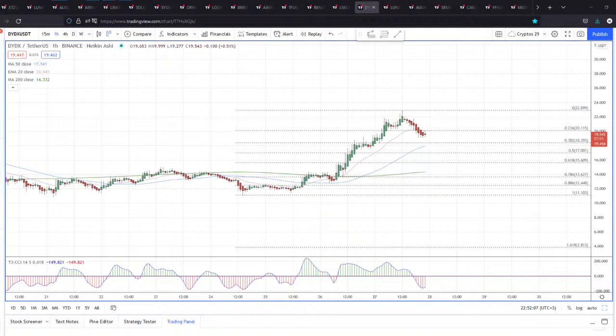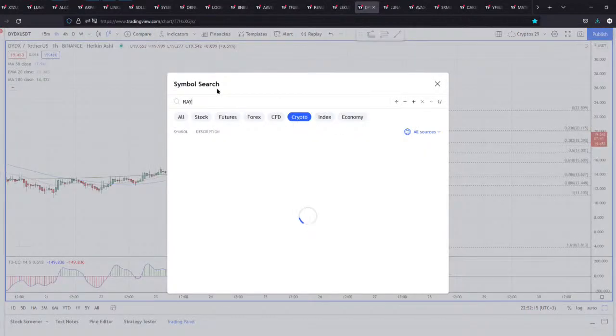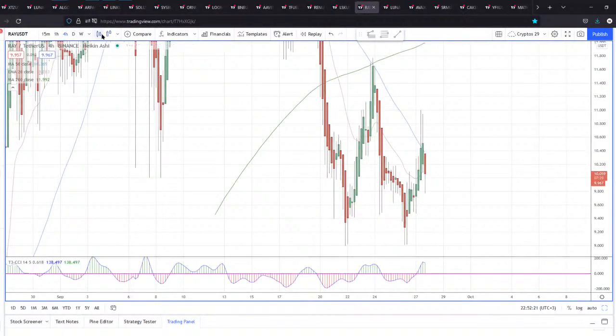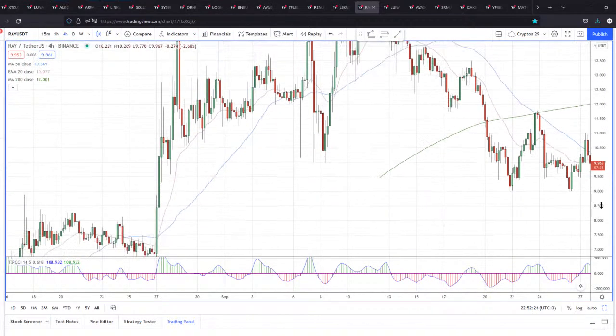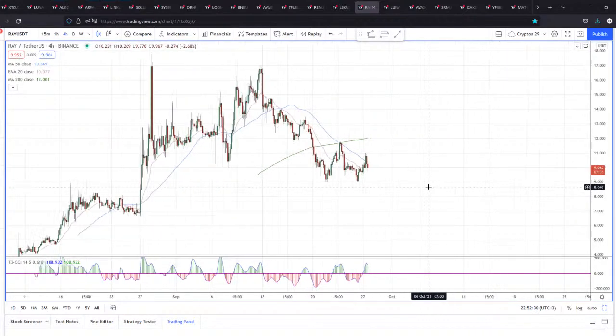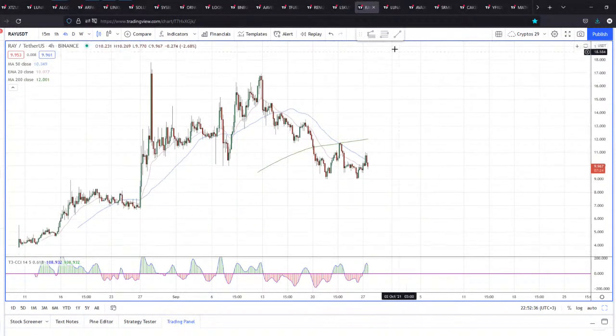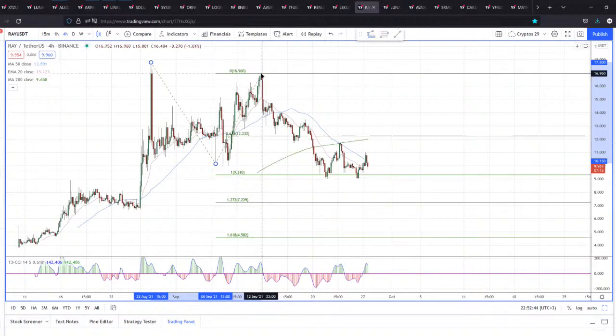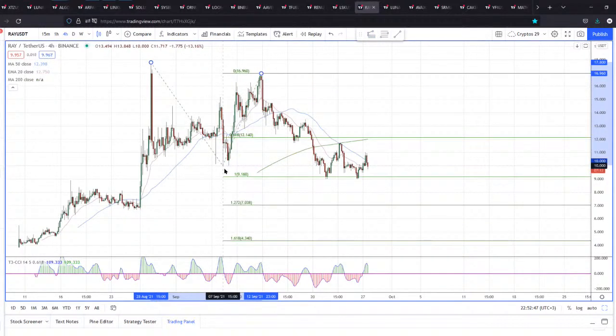Okay, next one we're going to look at is Ray. Let's see, Ray. Right, regular candles. So, you know, we talked about how corrections are 3 waves, and ideally, an ideal correction is an equal measured move where the first and the second swing are equal. So if we were to do that here, then we would have something like this. Right, just down to there, isn't it?